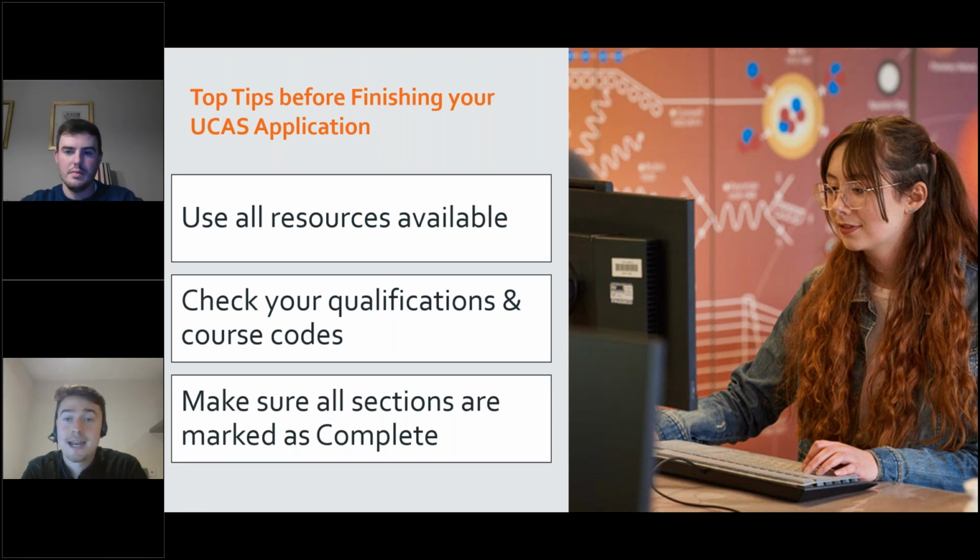So you don't want to make any silly mistakes there, that you're actually applying for the wrong course that you think you actually want to apply for. Okay, triple check them. And then finally, make sure all your sections are marked as complete. So of course, you'll need to do that before you actually send it off. So hopefully that goes without saying.